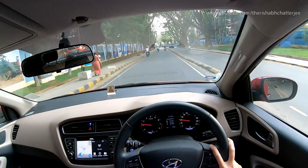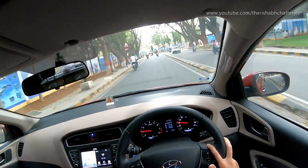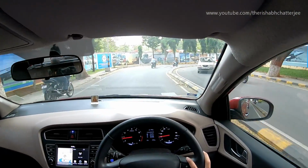So that's my experience of mileage. Let me know if you are an i20 owner, diesel or petrol, any one of them. Share in the comment section below what mileage you are getting.